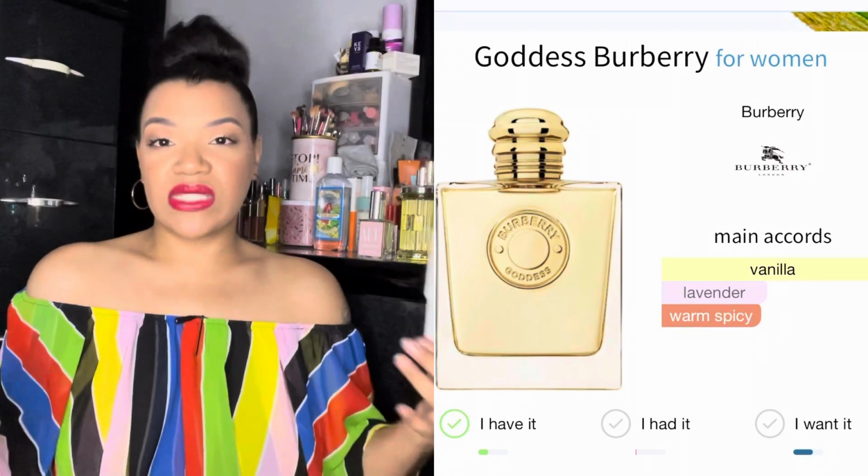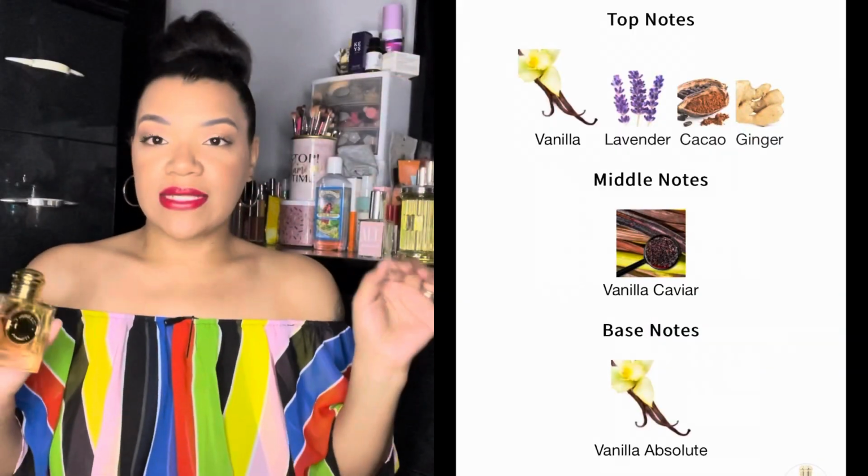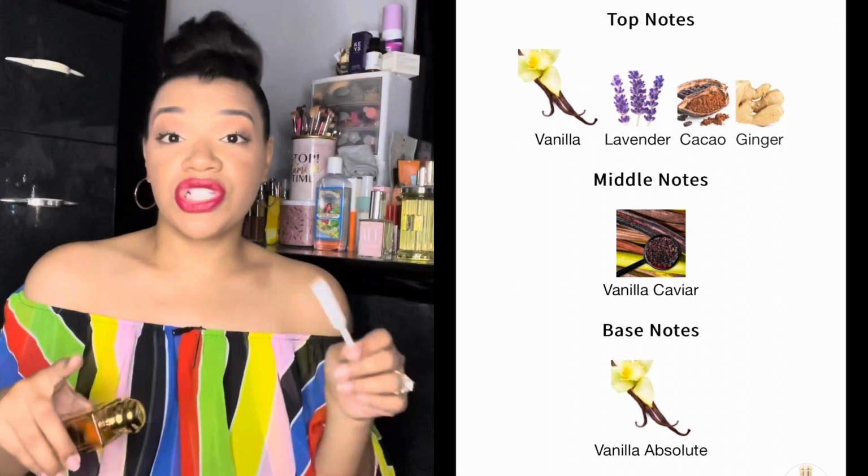You have to let this one sit, settle down, and then it is a beautiful vanilla scent, but it's not a gourmand vanilla. So this has top notes of vanilla, lavender, cacao, and ginger, middle notes of vanilla caviar, and base notes of vanilla absolute. So as you can see, it is a vanilla bomb.